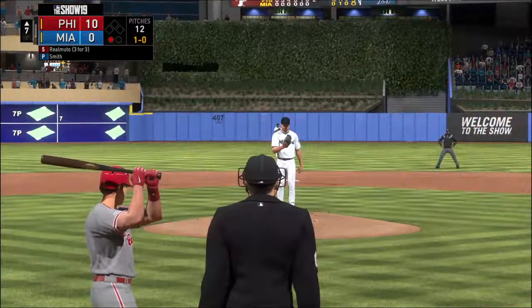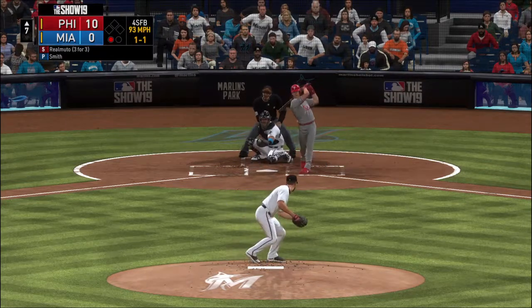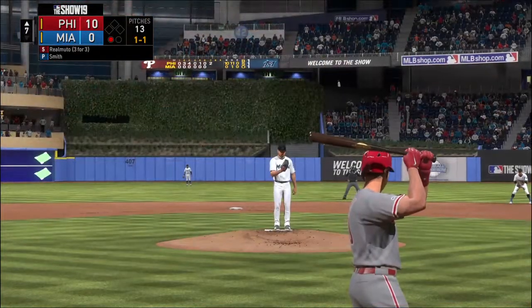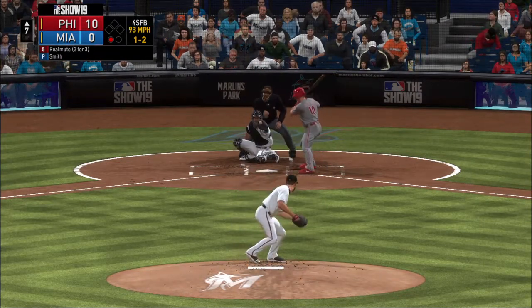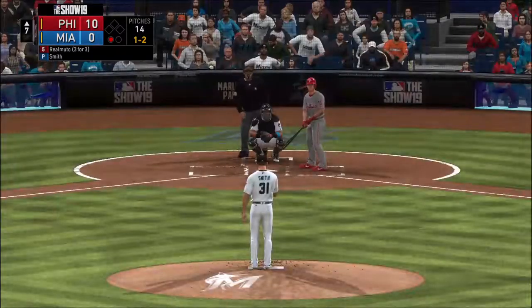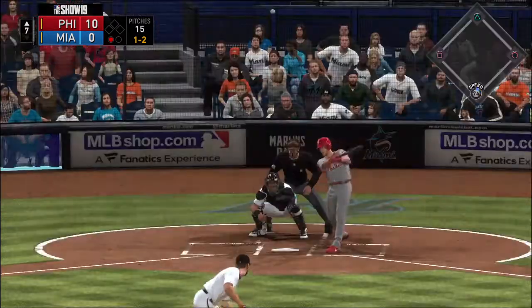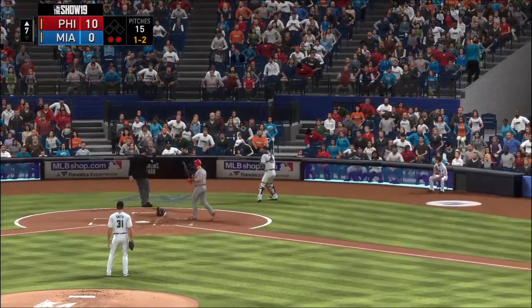Trying to keep it going. A perfect 3 for 3 thus far. Ball and a strike. The 1-1 home. Taken, strike 2. One out, nobody on. Popped him up. Alfaro over to his right. And that's the second out of the inning.